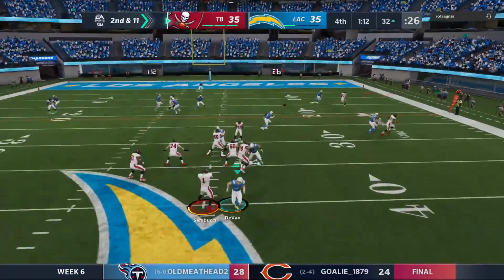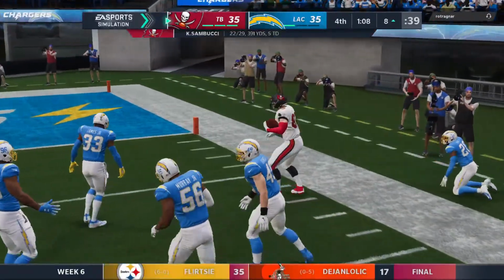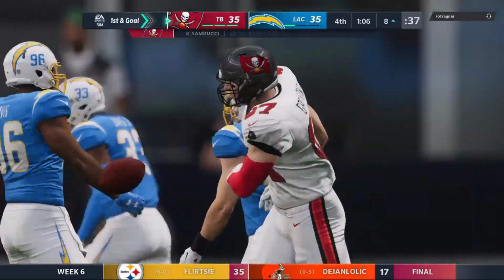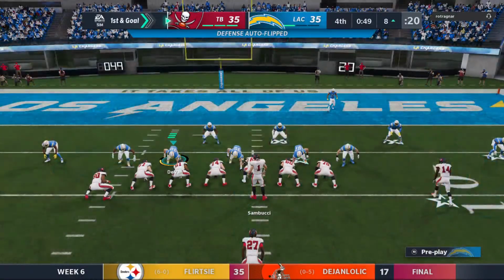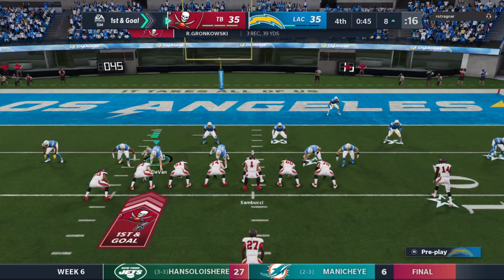Play fake. He'll look to throw. This is caught. Gronkowski. And he's brought down, but not before he reaches the 8-yard line. That one goes for 24 yards.